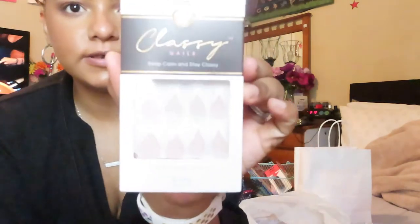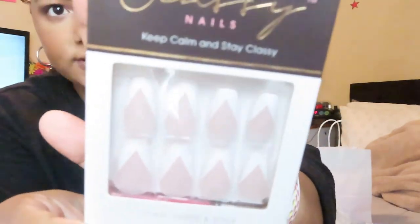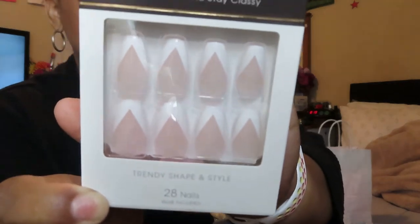And then I picked up a pack of nails, these ones. I have so many nails now, but I picked up these. These are like a design that people have been getting at nail salons. And these were, I think, like $6 or $7.